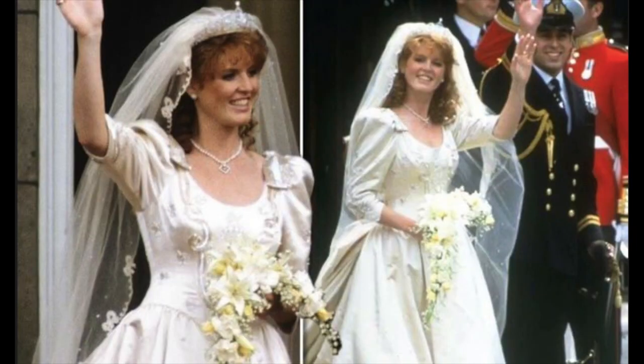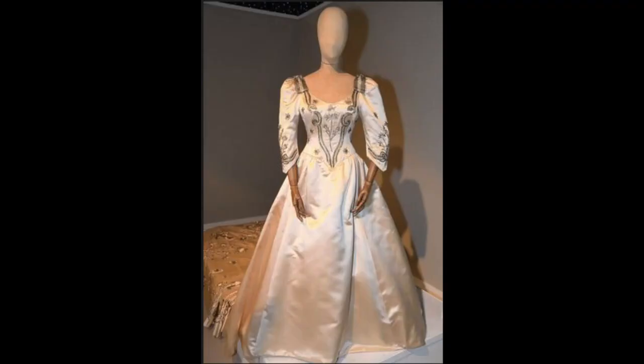So Sarah Ferguson married Prince Andrew in July of 1986. They got married in Westminster Abbey, and she had a beautiful, iconic 80s wedding gown that was different from Diana's. I think it was very important for her to have her own unique look and not be compared too much to Princess Diana.